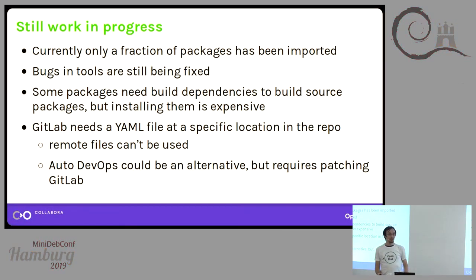In a month and something in Curitiba, I will be presenting a more complete version of the same talk. We are still importing packages. We just imported the core packages of Apertis. There are still bugs being found in tools. This thing about build dependencies eats quite a lot of processing power to install them, and not just processing power, but bandwidth and other things. So we might try to find some more optimized workflow a bit later when we get basic things running.